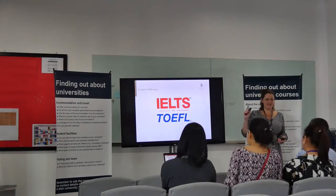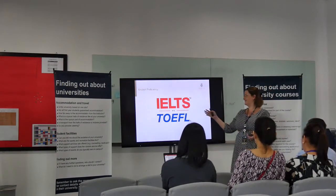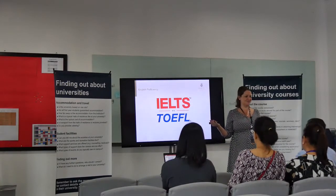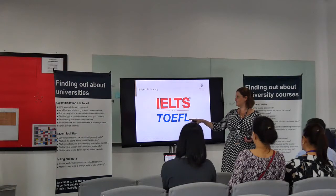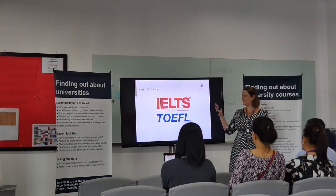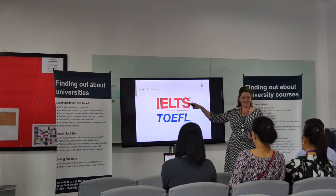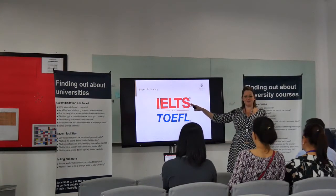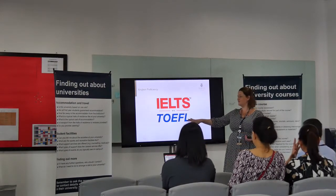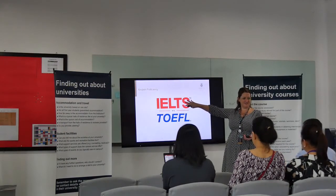For English proficiency, they will need to take IELTS or TOEFL. These are just different English proficiency tests. Again, it just comes down to personal preference. TOEFL is computer-based, IELTS is paper-based. If they are applying to more than one country, they should take IELTS, because in a number of countries there are visa regulations as opposed to university requirements. So for the UK, for example, you cannot get a visa with TOEFL. You have to use IELTS.